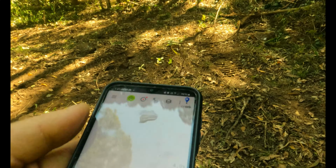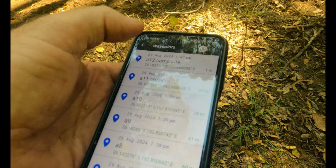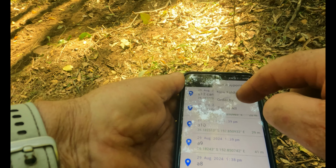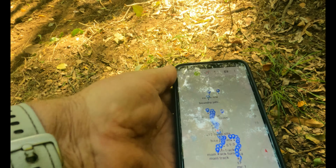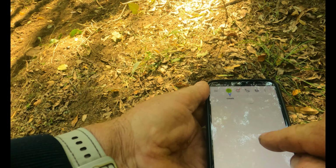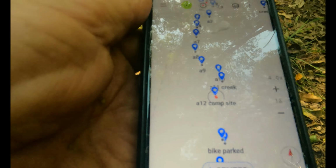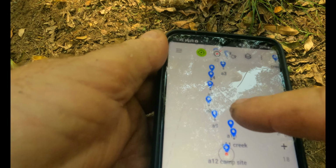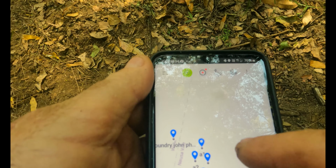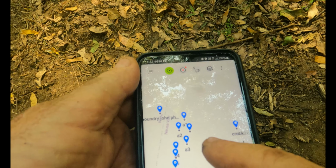So I'll just bring up waypoints. I'll bring up all those waypoints now. Select all, show a map. So once I open it up, you can see there the campsite, and we walk through there up to here. That's the border of the property, and right up to A1 there.